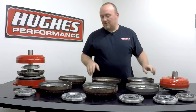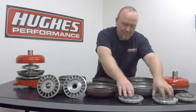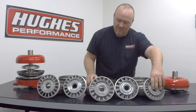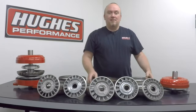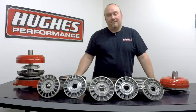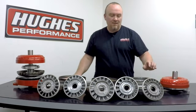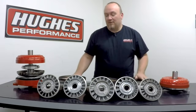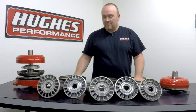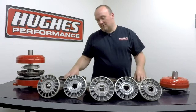We can also change stall speed with stators. We have the 5 different stators here, and this is just a small example of stators that we have available. Because of our CNC machining options and our fabricated steel stator options, we literally have an innumerable amount of stator options to tune your converter program. Again, we're using the GM245 family here just because it's a really good visual example for a wide variety of OEM options that provide a significant range of stall speed.